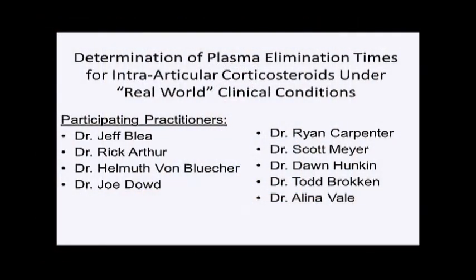Okay, so these regulatory recommendations were based off of a single dose in a single joint. At least in California, we had some concerns about whether this would actually apply to other doses administered, or if, for instance, multiple joints were used. So we organized a collaborative study between racetrack practitioners in Southern California and UC Davis. I've listed a number of practitioners here who were kind enough to participate in this study. It was organized at the racetrack by Dr. Jeff Blea and Dr. Rick Arthur. They organized the collection of all of these samples.